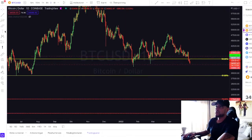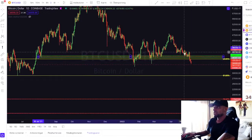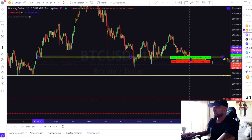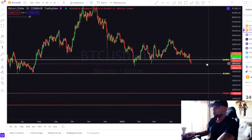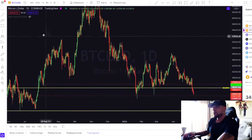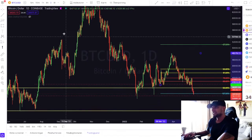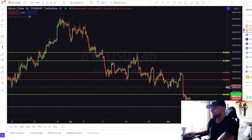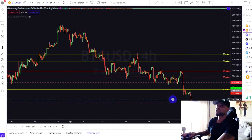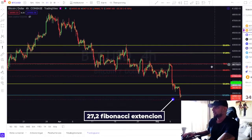Very convenient, right? To add more confluence, we got strong support here that we broke through, as you guys can see, and we are below it now. So everything correlates. We are in the sweet spot, we are in the demand zone, and then if you pull out the Fibonacci from this low to this high, let me go to a lower time frame, the 4-hourly time frame, we exactly hit the 127.2 extension for Fibonacci. That's what we hit.